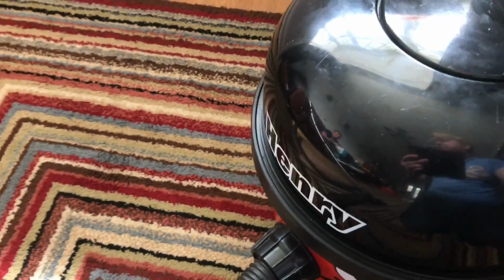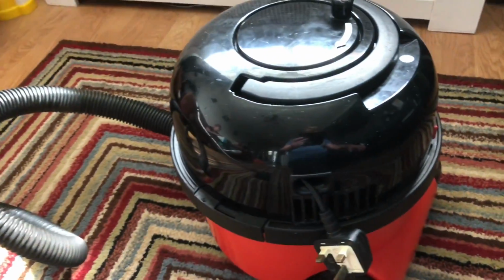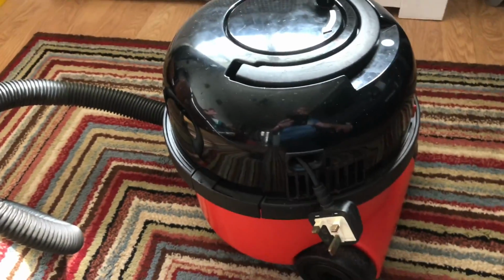So he's turned up quite nice considering he was on top of a dump. Yeah, he was on the top of the dump in the tip, and now he's running lovely.